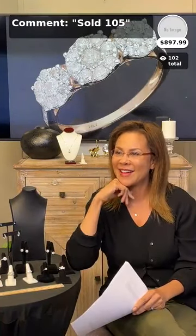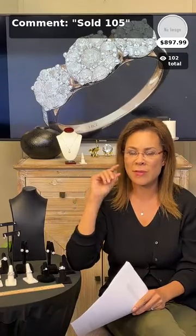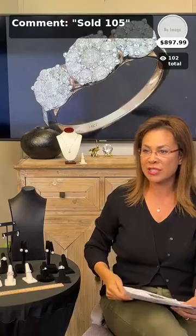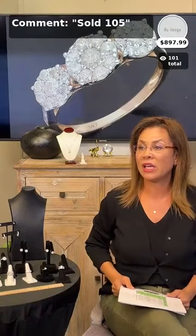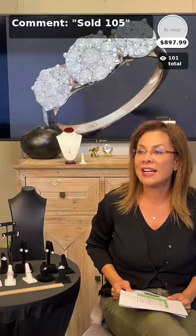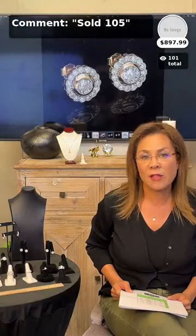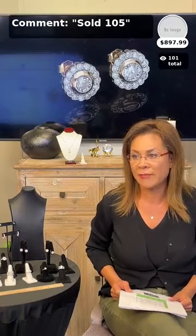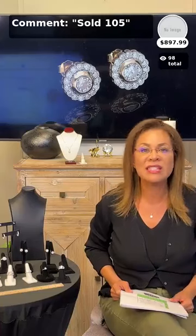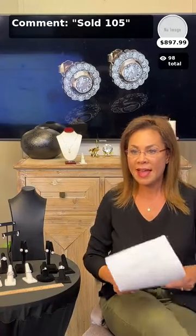Now, here's what I have coming up. These are now in 14 karat yellow gold. We're coming back up to the ears with these gorgeous earrings. White gold or yellow gold. Thank you, Stephanie. These are $897.99, a price only available through tomorrow at 4 p.m. Central Time. About $179.60 will be those budget payments. And let me bring those up.